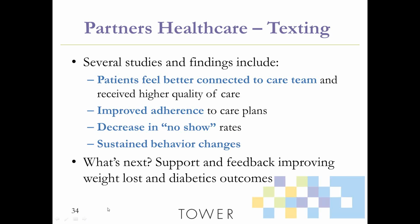Partners Healthcare in Boston has done a lot of work around texting. There are several studies. Some of the outcomes that they've identified are patients feeling better connected to the care team, improving adherence to care plans, decrease in no-show rates. This was found especially among opiate addicts who had very important follow-up appointments, and high-risk pregnancy patients that they had, and they had also documented sustained behavior changes.